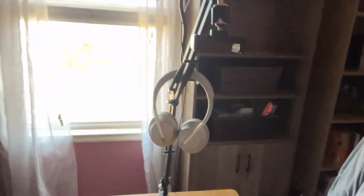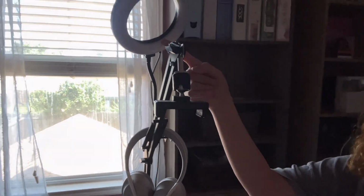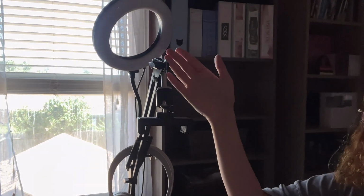I don't know what I'm going to start with, but we'll see. Ooh, I have this in the way. This is my setup, by the way. That's my window, that's my light source. And this light doesn't work because I ripped the cord out by accident when I was walking and tripped and broke the cord. But anyway, let's get into it.